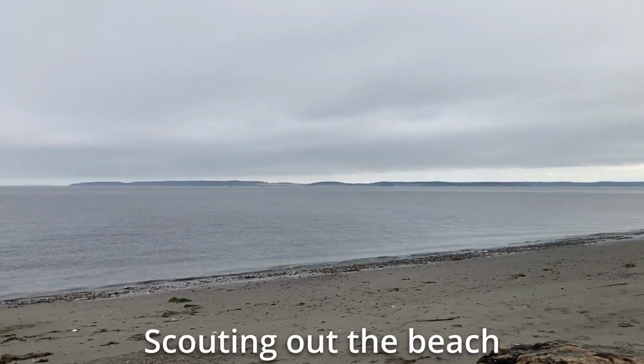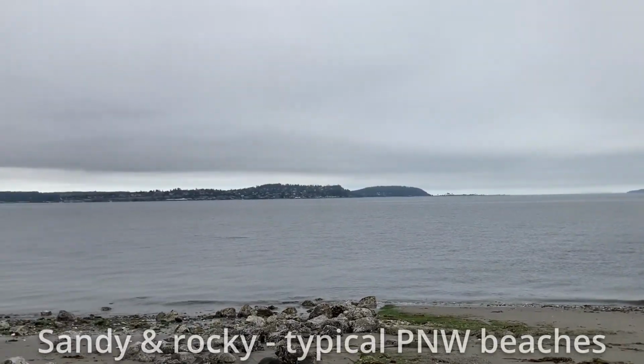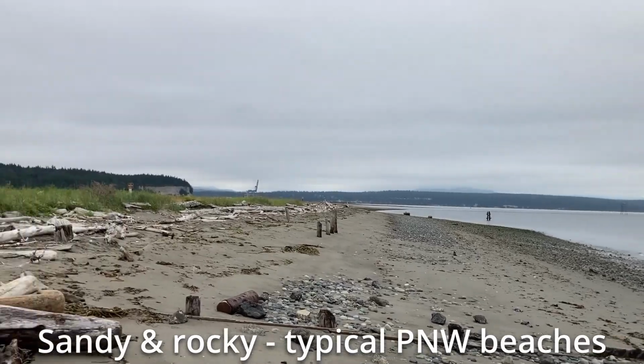The first thing I did after I parked was to scout out the beach. I wanted to plan out the best pathway to take the boat from the parking lot out to the water. Make sure there are no obstacles in the path that are difficult to get across or over, and to find the most efficient route.